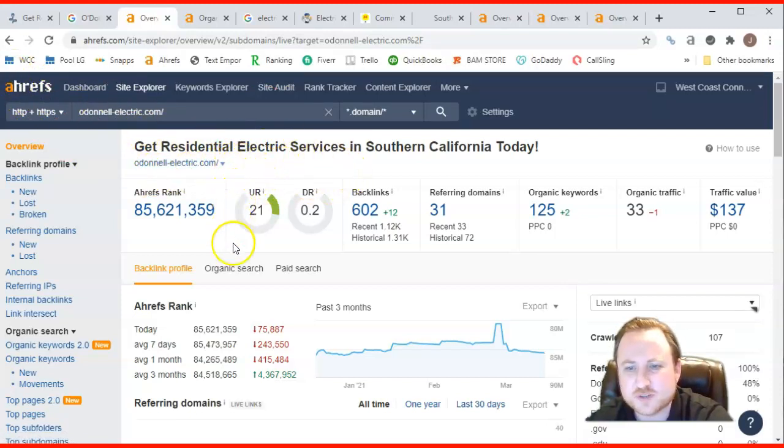I put you guys in Ahrefs, which is a site that SEO specialists and web designers use to gauge the power of a website. So here's your power right here. These are on a scale from 0 to 100, 100 being the strongest, and you want them as high as possible. You would like to see a 1-to-1 ratio, so if your UR is 21, you'd like to see your DR at 21 as well. Right here, your DR is pretty low. Your UR is not too bad.